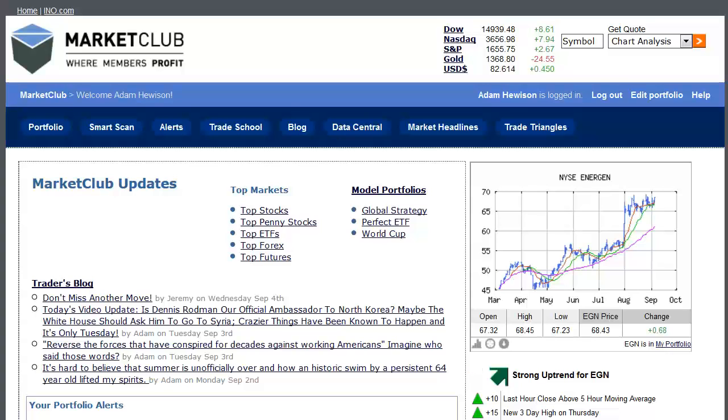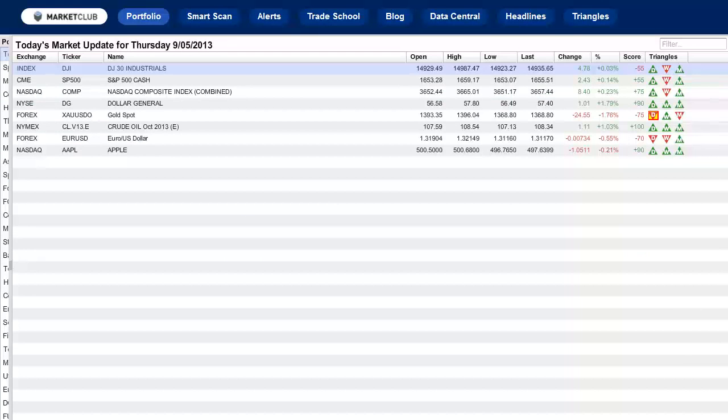There's a little stock we're going to be looking at today that we think is primed for big gains. We'll also be looking at all the major markets, starting with the Dow, the NASDAQ, S&P, gold, and the dollar. So let's get started right away. We'll also be covering oil, which is of course in the news because of Syria. So let's get right to it and go to our portfolio.